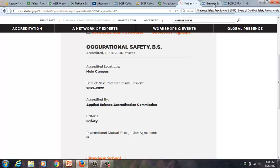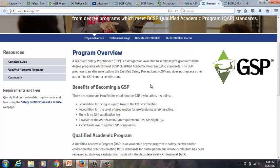So we're accredited. Remember, at the beginning I was talking about how ASSC has this code of conduct. We have to be very ethical and moral in this field, and the safety profession is not well defined, doesn't have accredited degrees and the certifications required to practice. Well, we've taken it upon ourselves to be professionals, so we have an accredited degree, and our students can apply for and receive the Graduate Safety Practitioner designation after they graduate from UW-Whitewater. They come to this site, fill out the paperwork, submit a transcript, and pay the fee, and they can become a GSP.